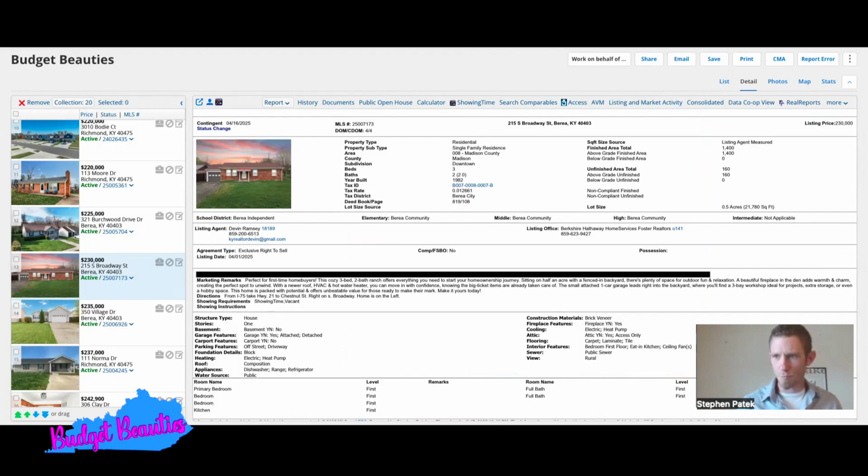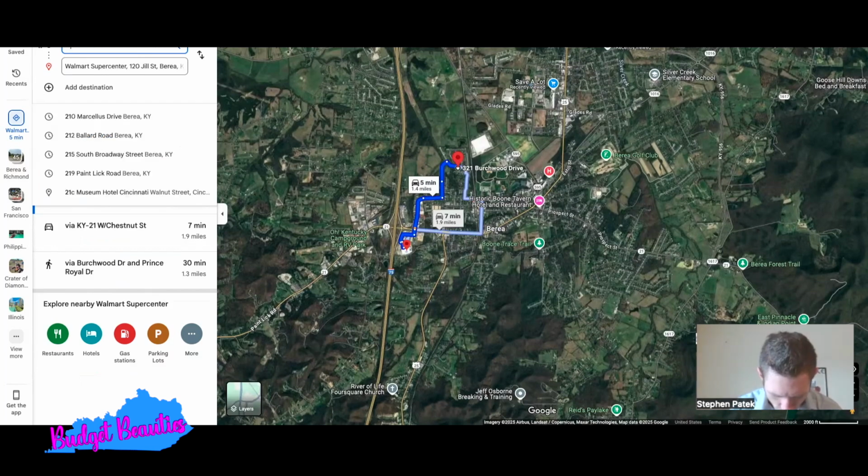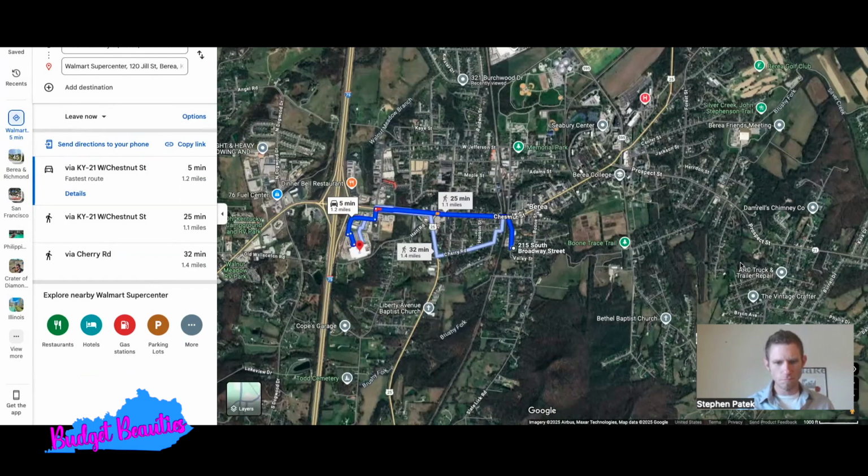Let's see, 215 South Broadway. I think we covered this. 215 South Broadway. Yeah, so it's a 5 minute drive from Walmart. It's right in town. You're one left turn, and it's probably not even a mile from that. It's like a 2 minute drive, depending on traffic. So that's nothing.